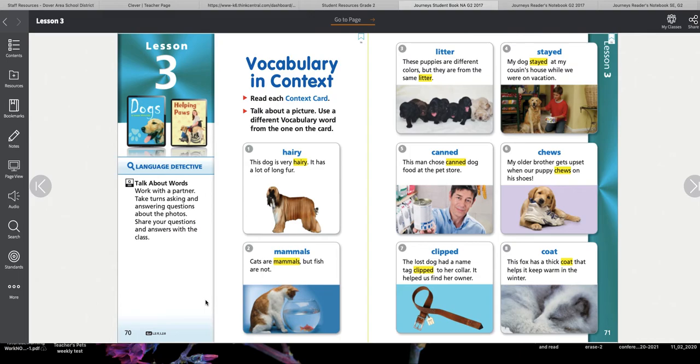Stayed is our next vocabulary word, number 4, page 71 in your book. If you stayed at someone's house or if someone stayed with you, Gwen, what does that mean? That means like you're visiting them or you're living with them for a little while, or sometimes even a long while. Sometimes you stayed at someone's house for a long while. Yes, Tim?